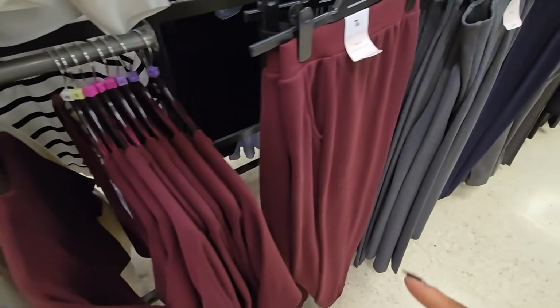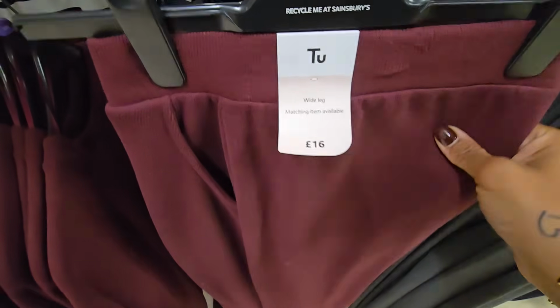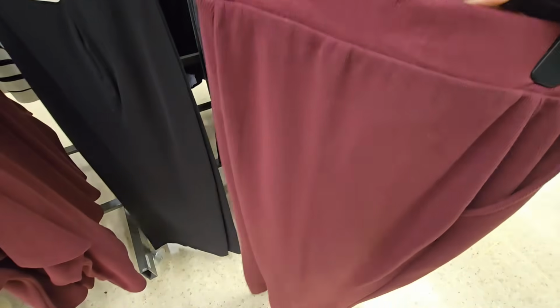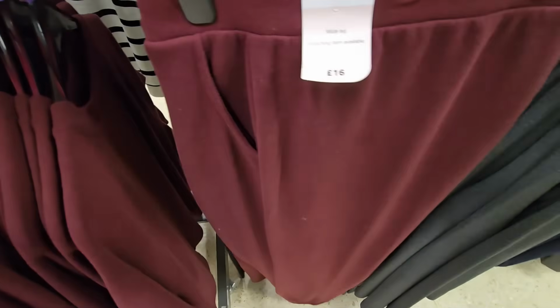It kind of felt like a sweatshirt, kind of knitted, short sleeved top, and it had the matching trousers there. So this was a matching set. There wasn't many left of this one. As you can see there was only one pair of trousers left. Those trousers did have pockets in there.